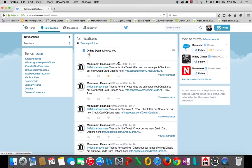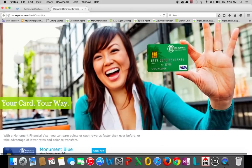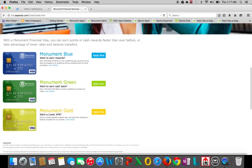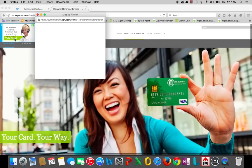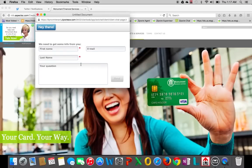So she decides that once she gets home, she's going to bring up the laptop and look into these options, which is exactly what she does. She goes to her notifications, can see the actual tweet that came through, selects the link, and now has some time to actually review the different credit card options. There's a blue card, green, gold, so she hovers over the Monument blue card, just reading through it. And we're going to now proactively ask her, hey, do you need help? Which is exactly what you see here. So an agent is now asking her, would you like to chat?